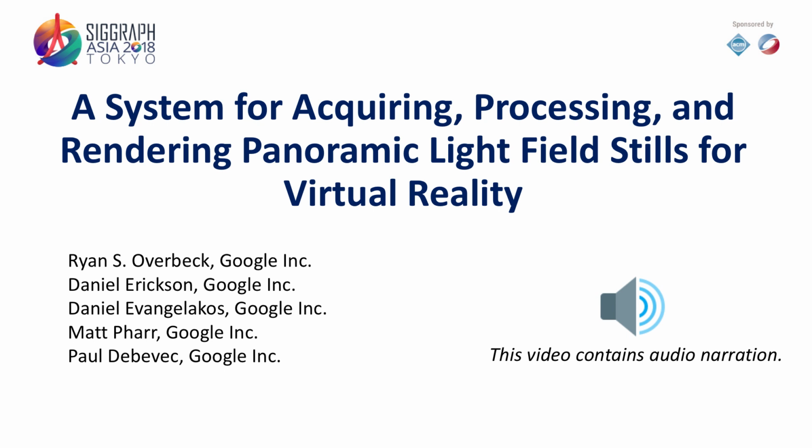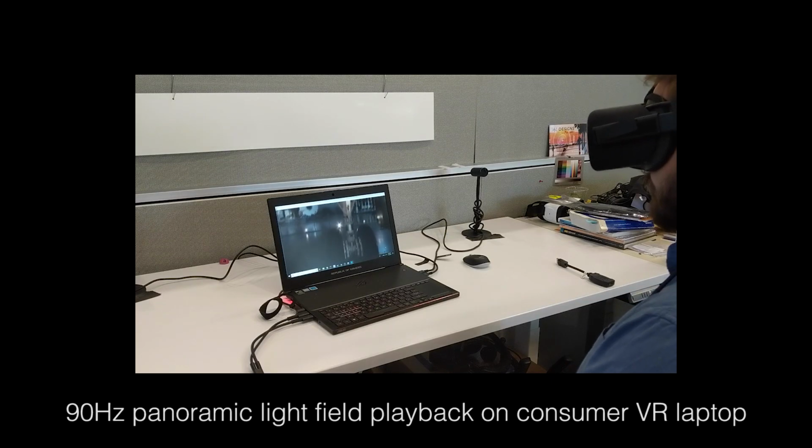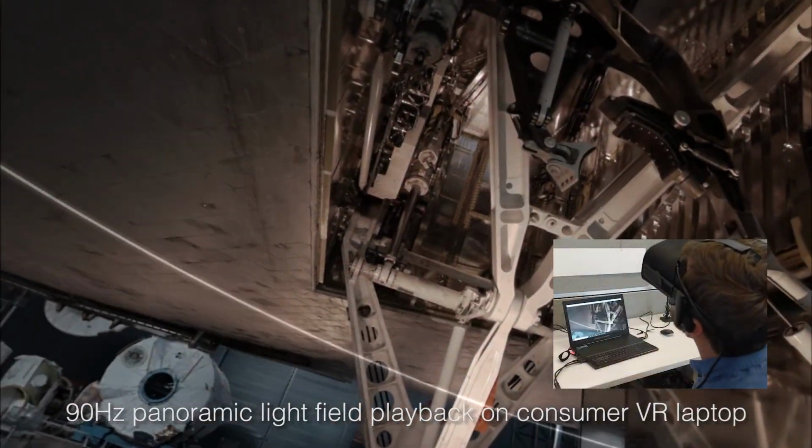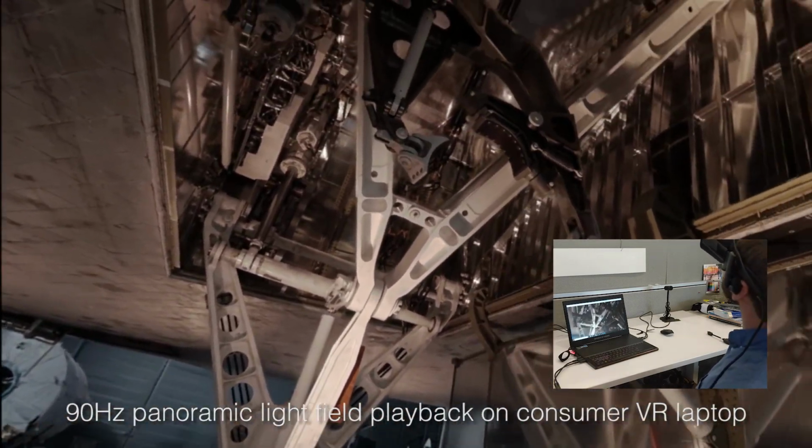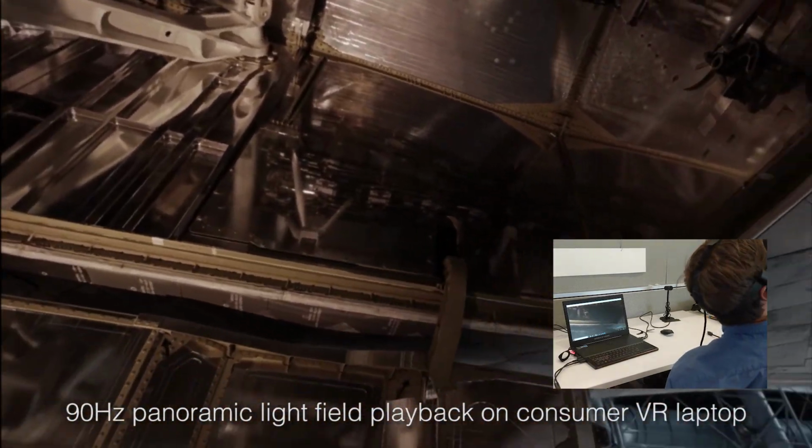We have developed a complete system for acquiring, processing, and rendering panoramic LightField still images for virtual reality. This system enables people to virtually explore interesting places, like this wheel well of the Space Shuttle Discovery at the Smithsonian Air and Space Museum, with a degree of immersion that is difficult to obtain using other technologies.